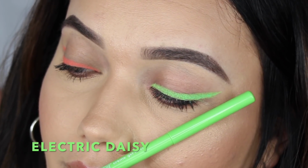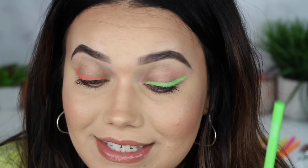How fun is that? I am crazy about Electric Daisy. Think of this on the waterline or even smoked out on your lower lash line being all bright and such. Ugh, I love this one. So again, this is Electric Daisy.